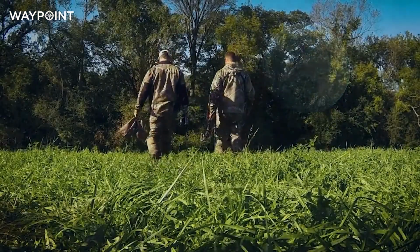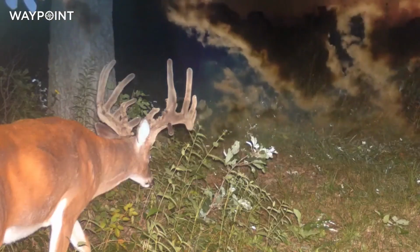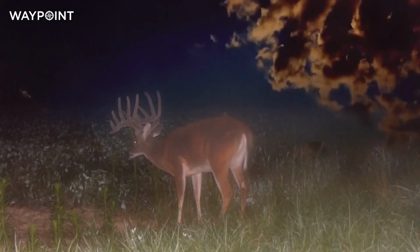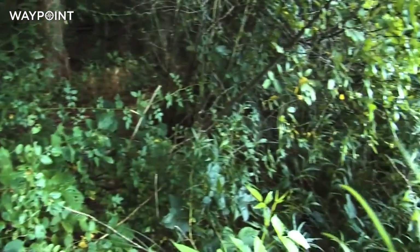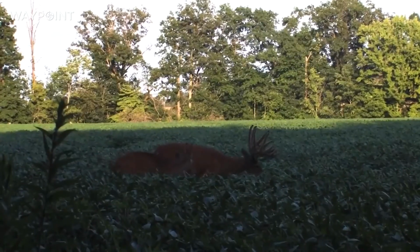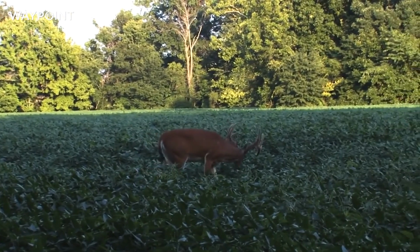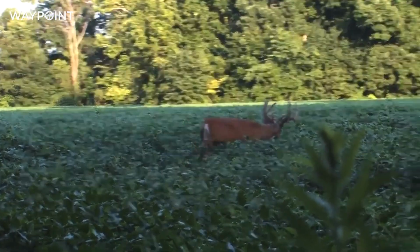For me, I've killed 7 Boone and Crocketts, 1 over 200. Just trying to put some of the pieces to the puzzle together, and that's what you got to do on these big deer. You can't just show up and expect to kill them. So the Moon Guide played a huge role in the hunt for Elvis. Everyone knows it was a 3-year hunt. A lot of things happened in between, but I was waiting for the first red moon and the right wind direction. It ended up being one of the best velvet nights of my life. That year he was probably a 220-inch whitetail, literally 35 yards from me, standing in a bean field feeding.